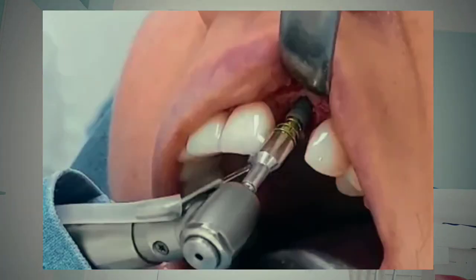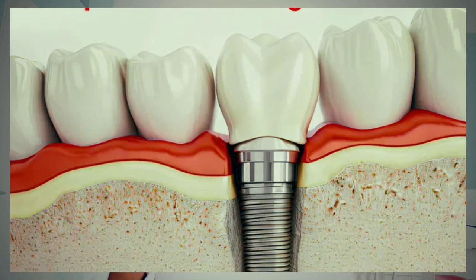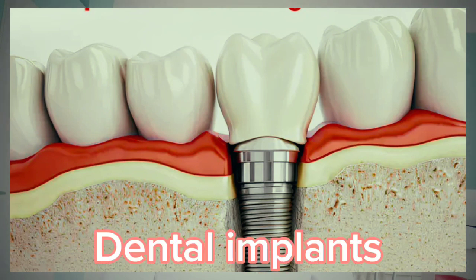The other option is dental implants. It's a good option for teeth replacement because with implants, no tooth preparation is required. Implants are inserted in your mouth, then a crown is put on top. This one can last for many years, but it's very expensive. Very few people can afford dental implants.